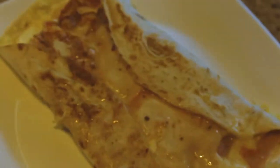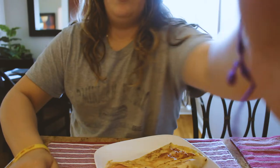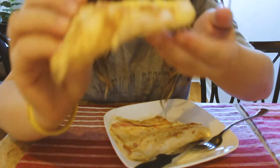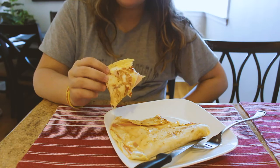First of all, take a look at this. Now, maybe not look good on camera, but I'm gonna cut it into the squares that it was in, and you guys are gonna see. Oh my gosh. Okay, so we're gonna cut it into squares. You can't really see it that well. This looks delicious. Look at this. It's like a little pizza. I killed it.